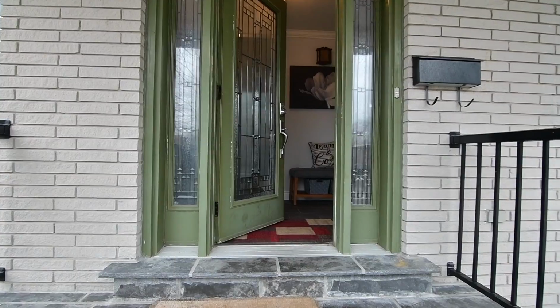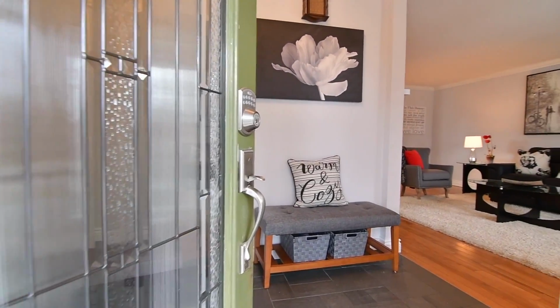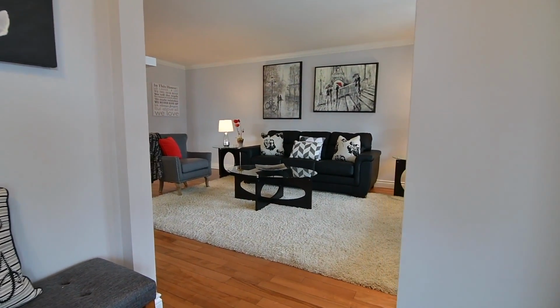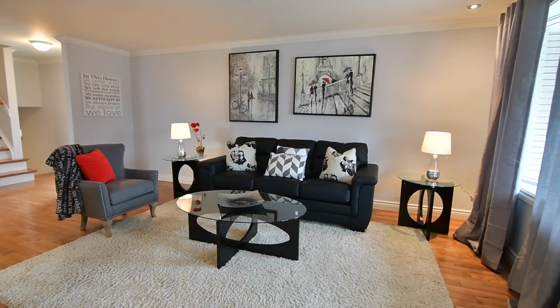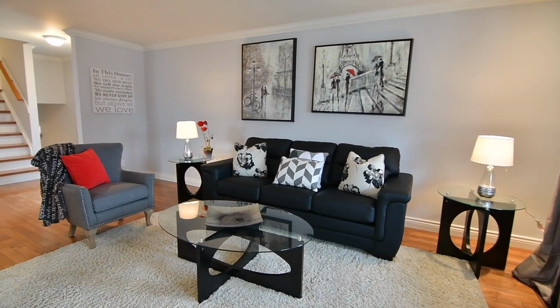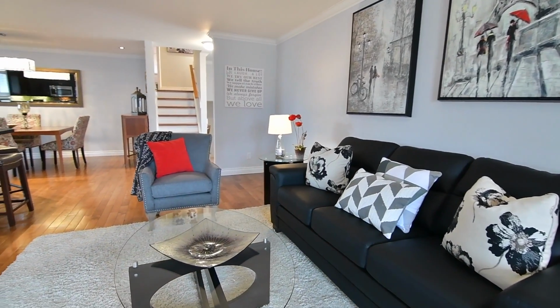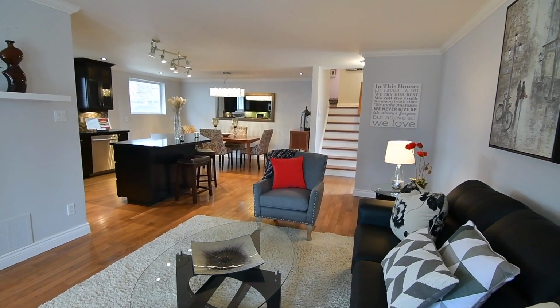The front entry door and its side lights are accented with decorative glass inserts and opens into a spacious foyer with a mirrored door coat closet. Showcasing a large bow window, hardwood flooring, and the timeless finishing detail of crown moldings, the main level's living room, dining area, and kitchen have a wonderful open concept design that offers exceptional family and entertaining space.